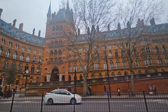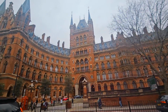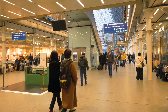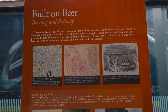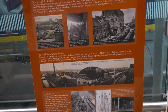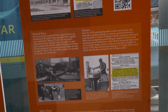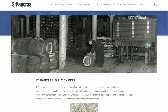It was built by the Midland Railway Company, MRC, to connect London with some of England's major cities and was intended to make a grand statement about the company with a display of physical magnificence. What initially put St. Pancras on the map was its long and close relationship with the brewing industry and beer consumption in London. Throughout the 19th and first half of the 20th century, beer came from all over the country and particularly from Burton-on-Trent to supply thirsty Londoners. A major arrival point was St. Pancras, where beer was stored in a massive warehouse and in the vaults under the passenger station.